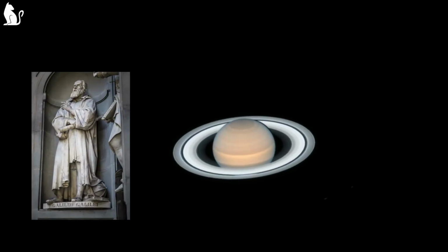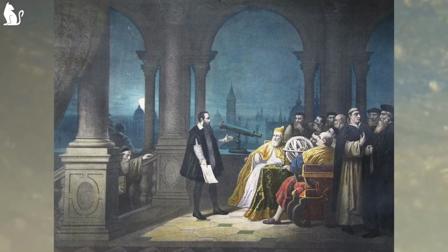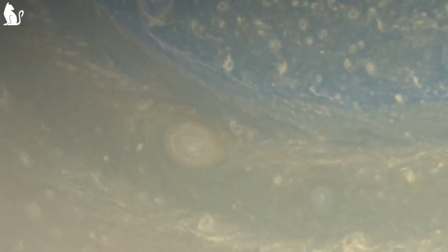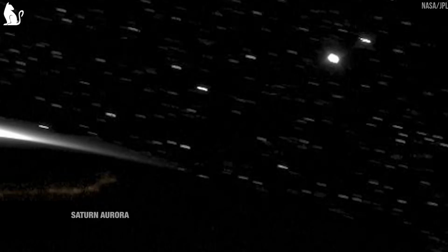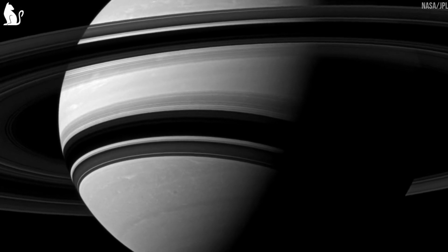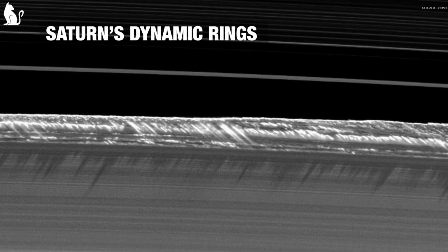Saturn's rings were discovered almost 400 years ago by Galileo. In the year 1610, while looking into space through a telescope that he made, Galileo found the beautiful rings of Saturn. The rings are thought to be made from pieces of comets, asteroids, or shattered moons that broke up before they reached the planet, torn apart by Saturn's powerful gravity.